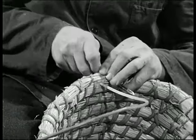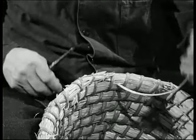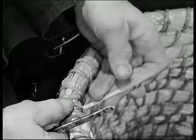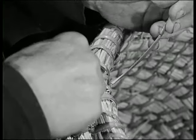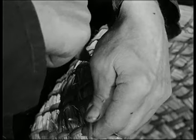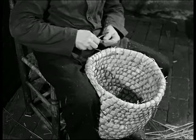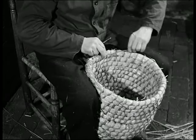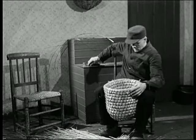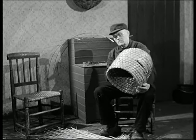The skep maker carefully pierces the thinned out end of the straw coil before fastening the final binding. The beehive is complete.